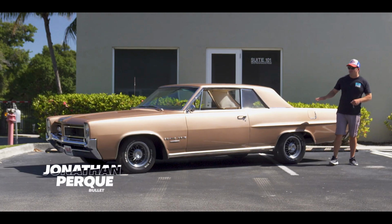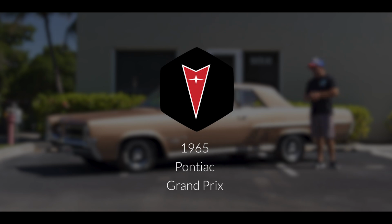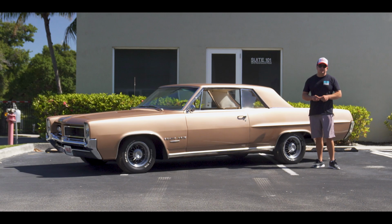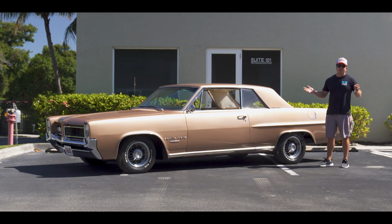Right next to me we have a beautiful 1965 Pontiac Grand Prix powered by a 389 with a smooth shifting automatic transmission. This is to die for. We're going to call this one Goldfinger because we're in the 007 phase over here. We're going to do a full detailed walk around and test drive to let you decide if you want to put this in your garage.